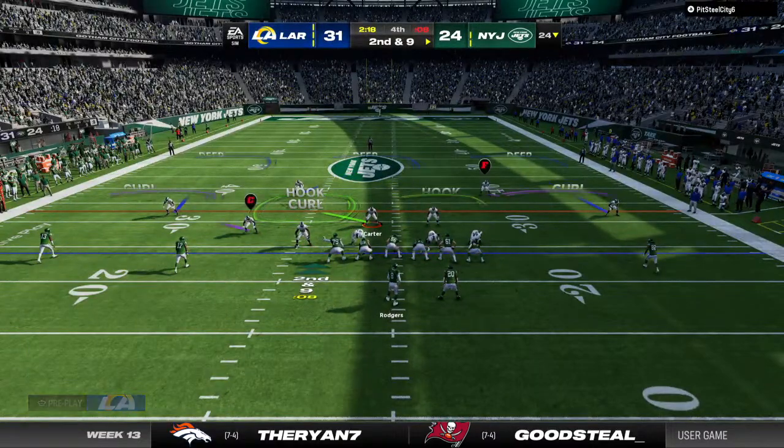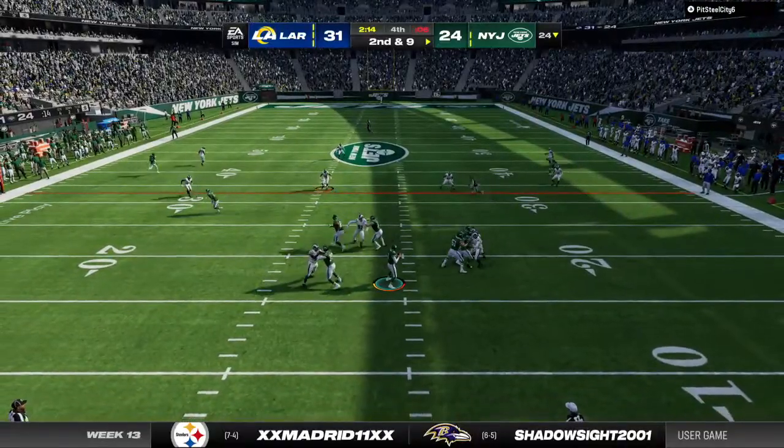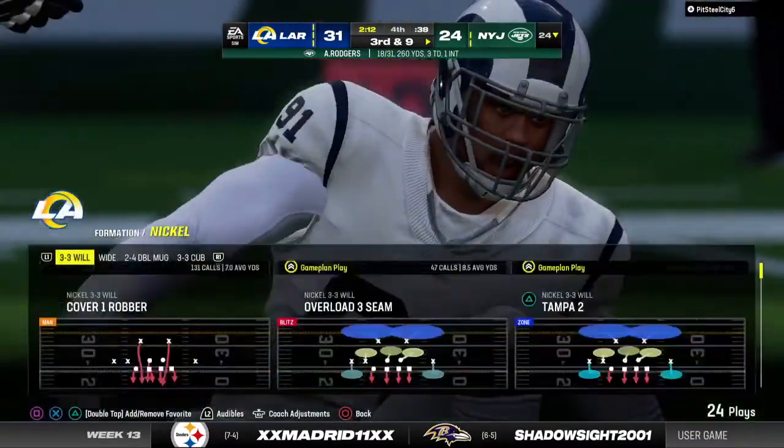Go to 50. Hey, you block over here. Rodgers now to throw. A hit as he throws there, incomplete.